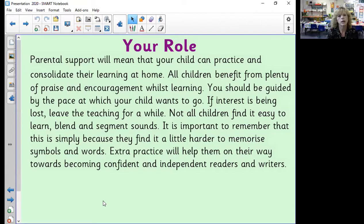If interest is being lost, then leave the teaching for a while and come back to it. We all know that they get very tired, so just before bedtime might not be the best time, on a Friday might not be the best time, so pick and choose when's a good time for your child. Not all children find it easy to learn to blend and segment, and it's important to remember that it's simply because they find it just a little bit harder to memorize symbols and words.